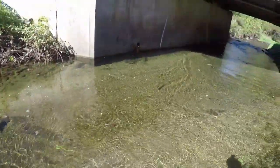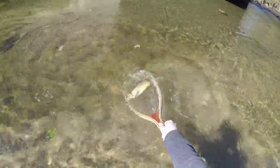Alright, got a nice one in this small stream. There we go. Doesn't get much better than that, folks. That's why you hit these small little streams. People don't even bother.